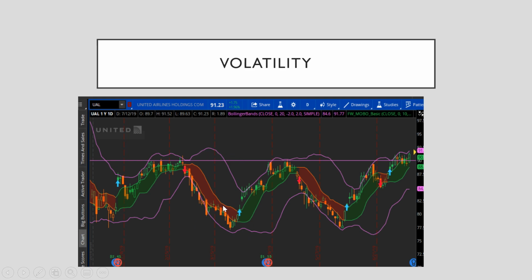So obviously this came down. It didn't hit that Bollinger Band at the bottom after a big move like this. So that's another indicator that, hey, this might not be continuing down any further. So you look to reverse, right? And in this case, it worked great. UAL is actually a good chart that goes up and down, up and down.